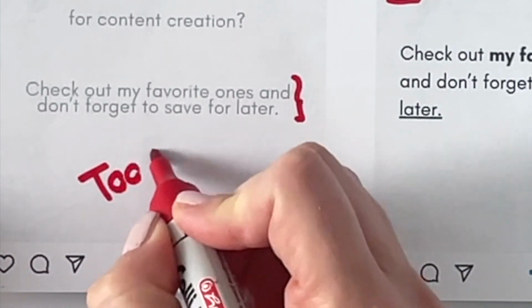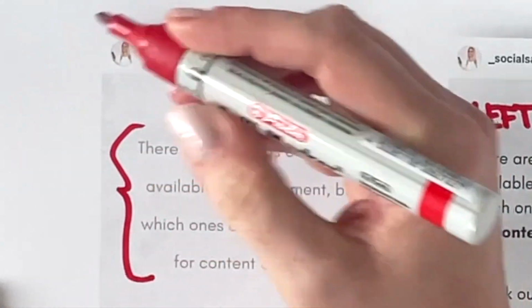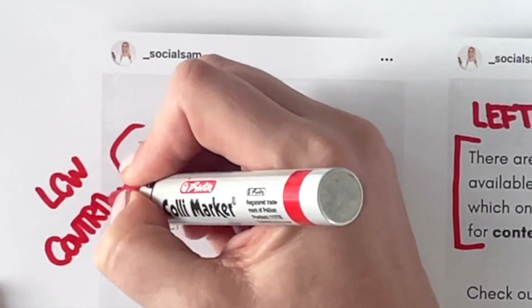Also, make sure that the text is not too small to read and that there's enough contrast between the text and its background. If the text is light, the background should be dark, and vice versa. There are free tools called contrast checkers online that calculate if your contrast is big enough.